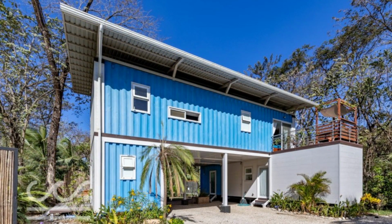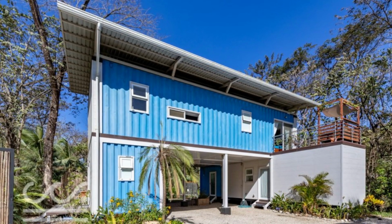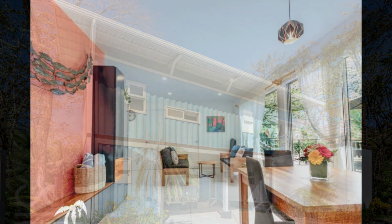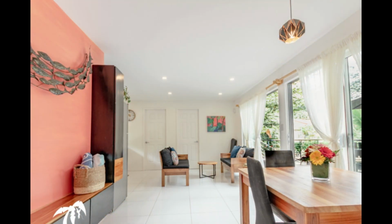This amazing house is listed for sale at $675,000 US. Which part of this container home appeals to you the most?